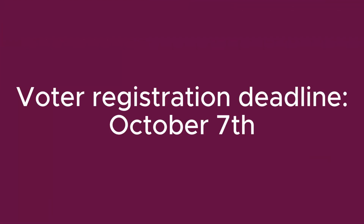Yeah, so what we're on the clock for right now is October 7th, our next big deadline. That is our voter registration deadline. So whether you want to vote by mail or vote in person, you have to be registered to vote. And our last day to do that in Arizona is October 7th.